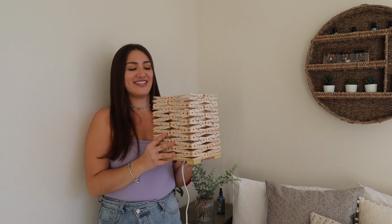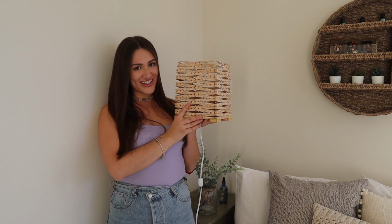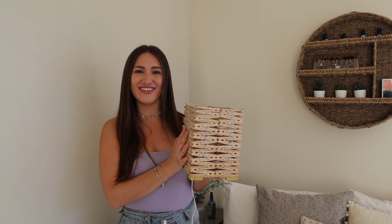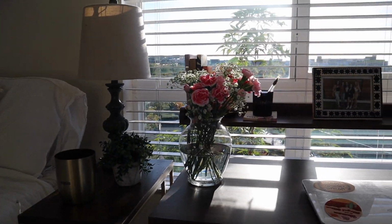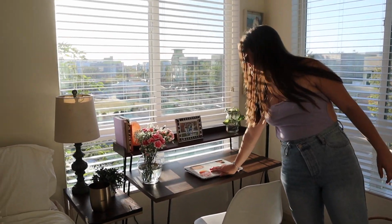No action. Okay, this is my favorite thing that I have in my room. My grandpa made me this. He's one of those people who always has to be building something or doing something. So he got on this wood clothespin kick where he was making a bunch of stuff out of clothespins. It's so pretty and it looks so cool at night. I'm obsessed with it. And then we have my desk area, where all the YouTube magic happens.